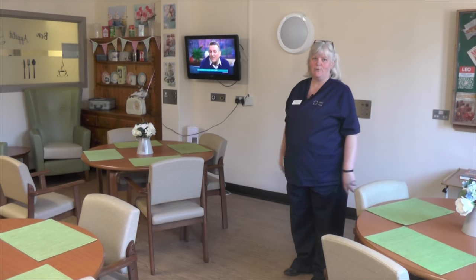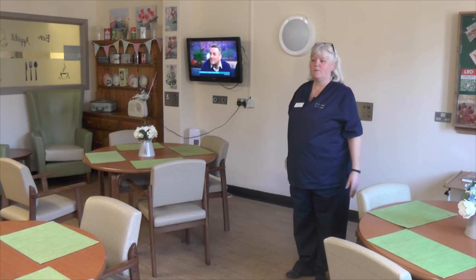This is our dining room. We use this room for most of the meals. It's where patients get together and have some social activity, but we also put on some themed meals as well. So we have things like fish and chip suppers and afternoon tea, which we invite the relatives to as well, so that everybody can get together and have an enjoyable visit with their relative.